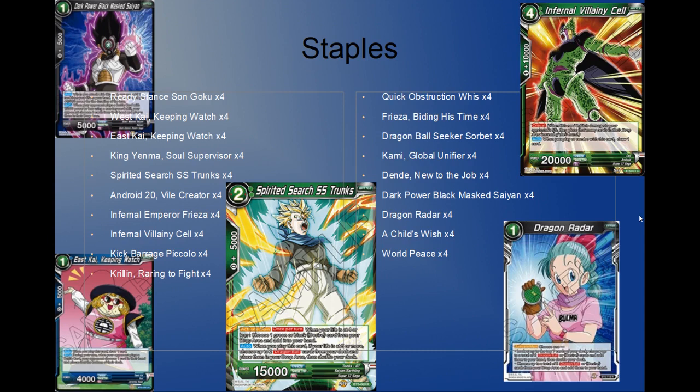4 Dragon Radar. This is going to be a very, very powerful extra card for the wish deck, so you want to definitely make sure you have 4 of those. I've got 4 Child Wish and 4 World Peace. Those are the black desire cards, and they're really powerful, so you're going to want them for your wish decks.